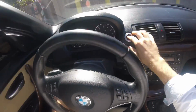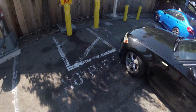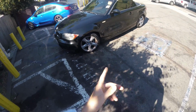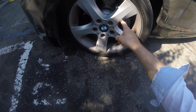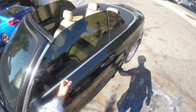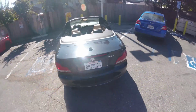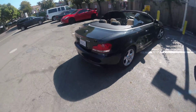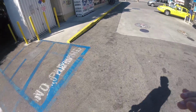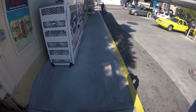I can show you the car also from the exterior more. It's a really good looking car, I think. It has these ventilated brakes also, so the brakes are really good and they don't overheat. We have tinted windows, which are pretty legal, but I'm Batman, so nobody knows who I am. Overall, really good looking, subtle, fast car. I'm going to go into the store here and get the air. I'll be back in a second.